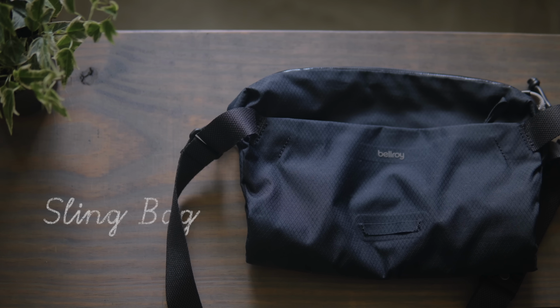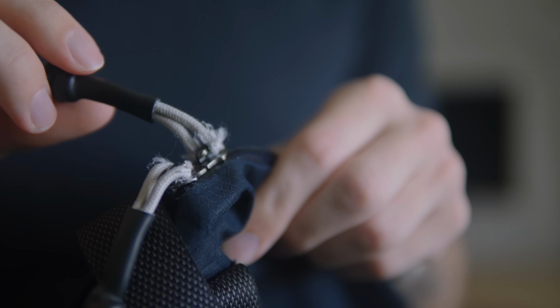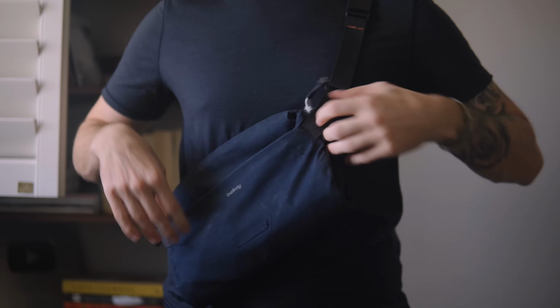Sling Bag. Another thing on this list that I think has a place in pretty much everyone's life is just a high quality bag. For this particular bag, I'm going on about 3 years of ownership, and I've spoken enough about the contents of it, so I won't go into too much detail about that.